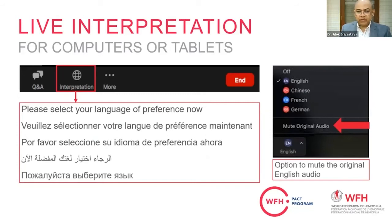Now, we move on to some descriptions and instructions regarding how this program will work. So as I mentioned earlier, it's meant to be interactive. And the most important aspect of that is that we have at least 4 translations. So you need to choose which translation you prefer. We have French, Spanish, Russian, and Arabic. So when you click on the icon showing a globe, says interpretation, you will have the option of selecting the language that you want. Those statements are written in those languages. So English is the default, but you can go to selecting either French, Spanish, Arabic, or Russian.